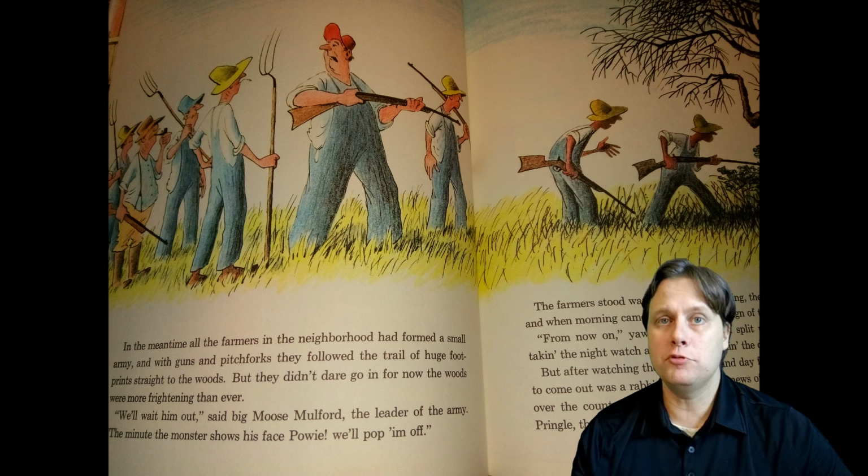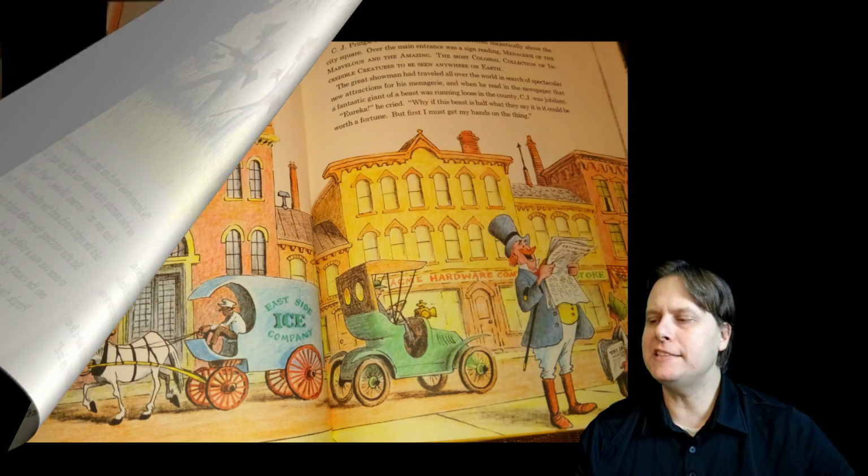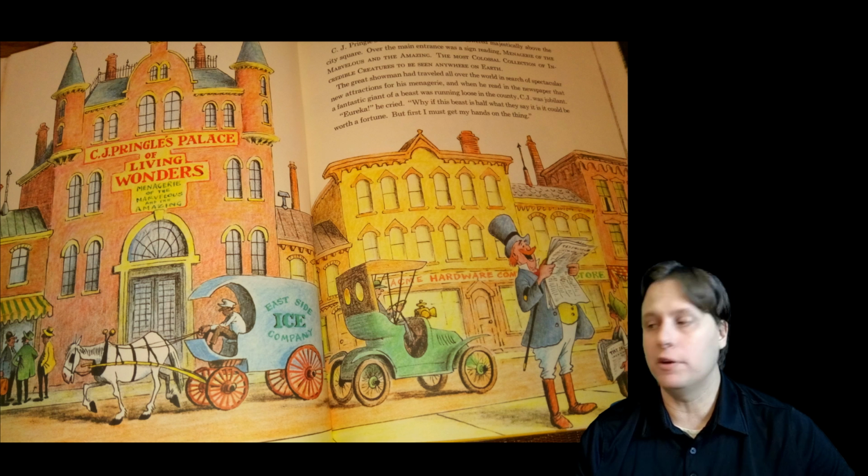By this time, news of the monster had spread all over the county, all the way to Central City, and finally to Claxton J. Pringle, the great showman. Now C.J. Pringle's Palace of Living Wonders towered majestically above the city square. Over the main entrance was a sign reading, "Menagerie of the Marvelous and the Amazing," the most colossal collection of incredible creatures to be seen anywhere on earth.